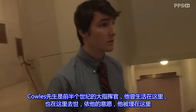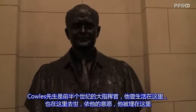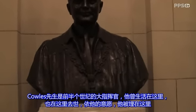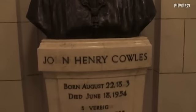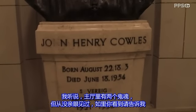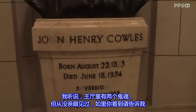Mr. Cowles lived in this building. He was our grand commander in the first half of the century. He lived in this building, he died in this building, and he wanted to be buried here. I've been told that these two men roam the halls as ghosts. I've not seen that, but if you do see them, let me know.